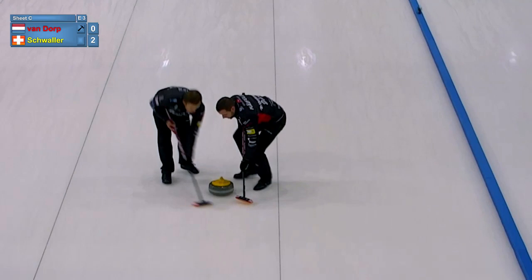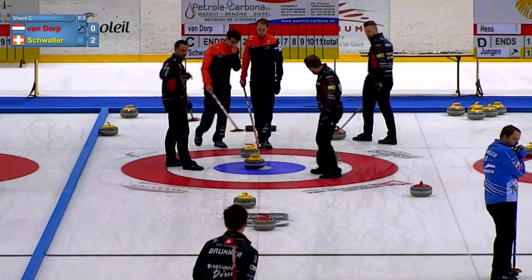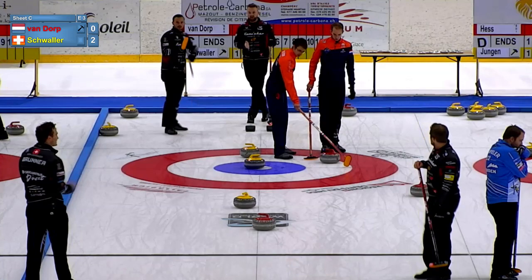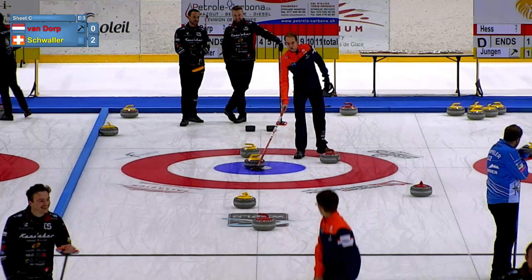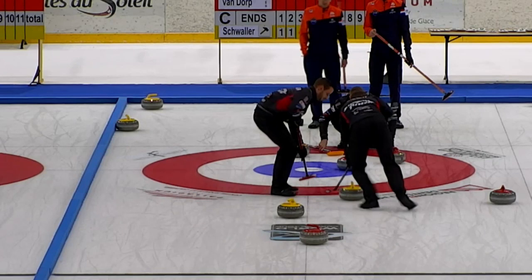As we see Swiss third player Michael Brunner coming around these two center guards, trying to get the inside edge of the red, and that's a cracking stone. Beautifully played. And now you see the problem with the call beforehand from the Netherlands team. This center guard now is just killing them. They would rather that red wasn't there at all. Unusual call from the Dutch. And the Swiss making them pay for it.